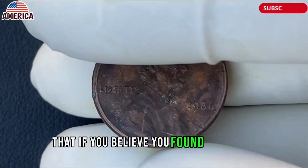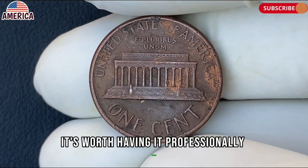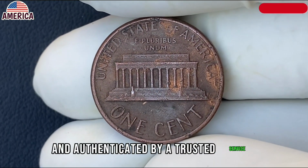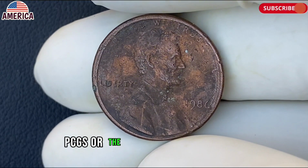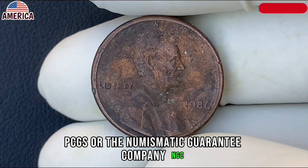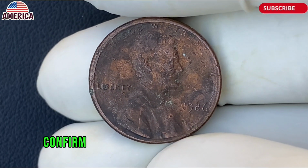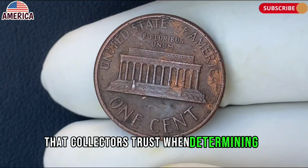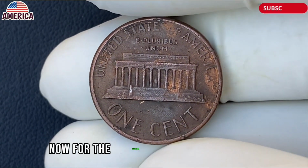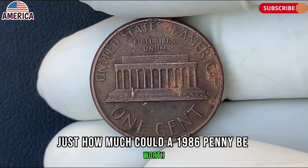If you believe you found a rare or valuable 1986 penny, it's worth having it professionally graded and authenticated by a trusted service like the Professional Coin Grading Service, PCGS, or the Numismatic Guarantee Company, NGC. These services can assess the coin's condition, confirm its rarity, and provide an official grade that collectors trust when determining a coin's value. Now, for the question on everyone's mind, just how much could a 1986 penny be worth?